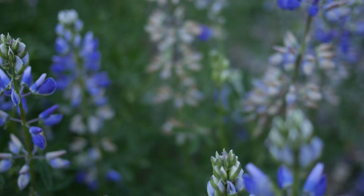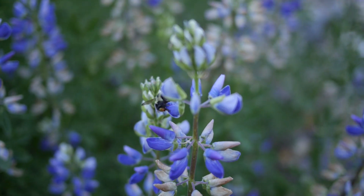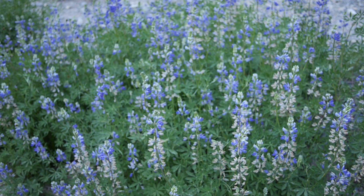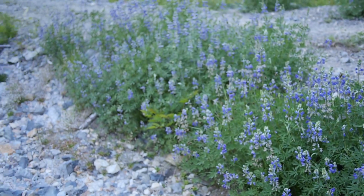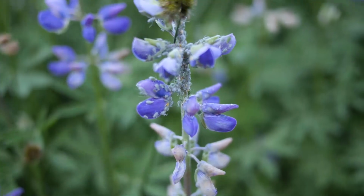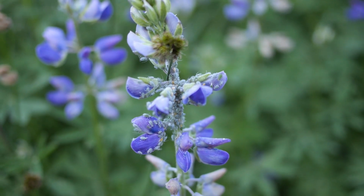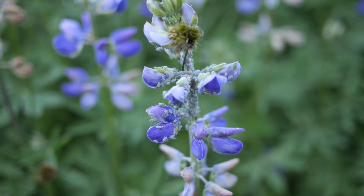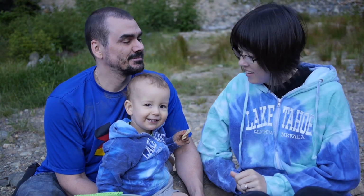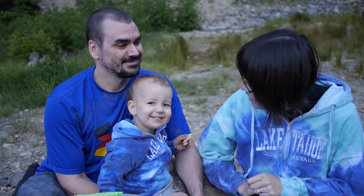There are bees everywhere. It's so cool. They're attracted to these purple flowers. Looks like there's little aphids all over this one. Going crazy. You're filthy, oh my gosh.